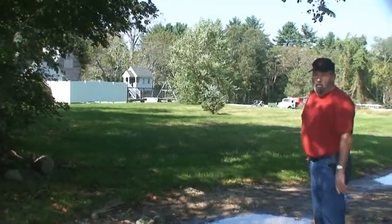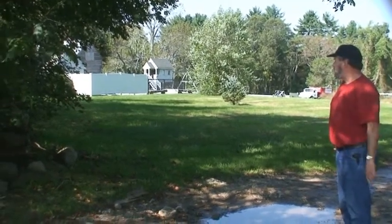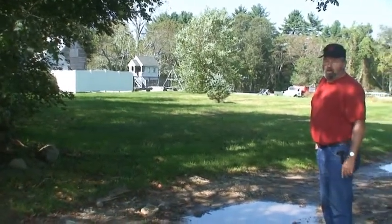This house was the home of the Cushing family that operated the mill.